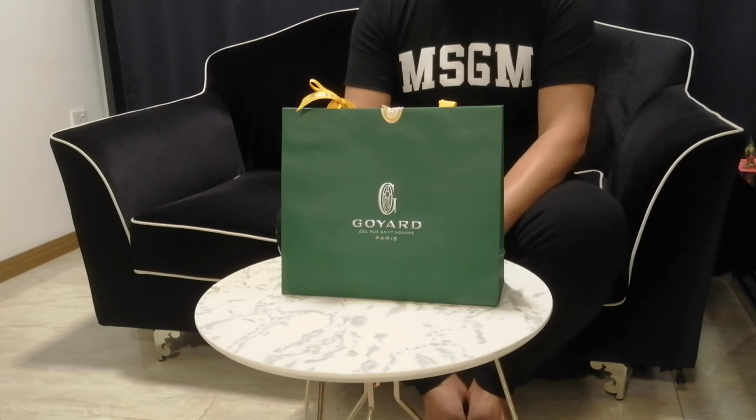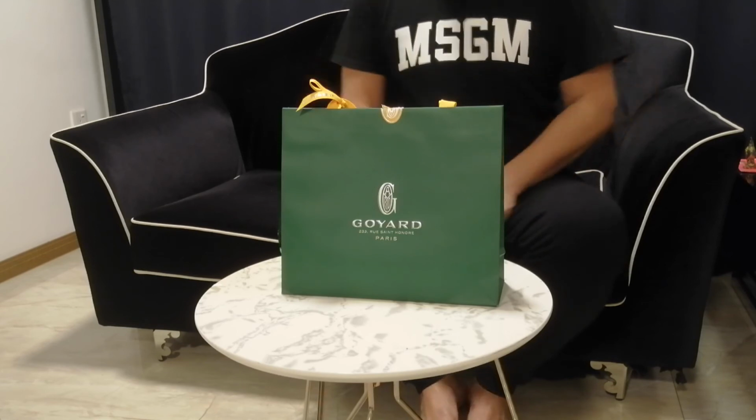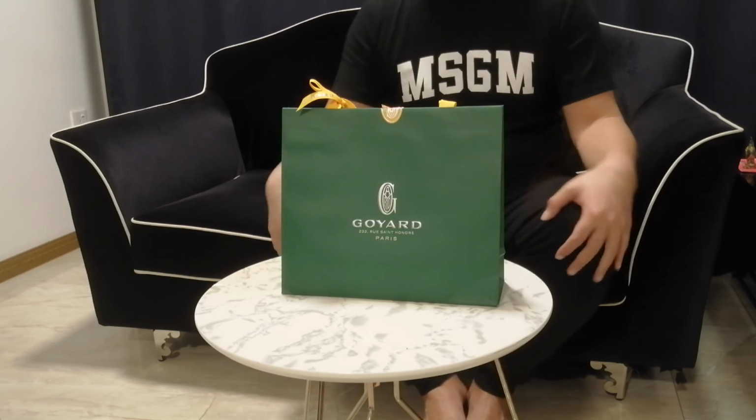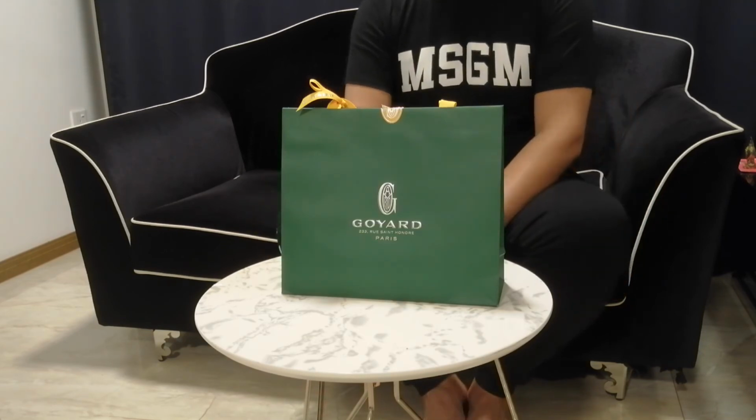Okay, today I'm wearing this MSGM tee and also this Kenzo track pants.